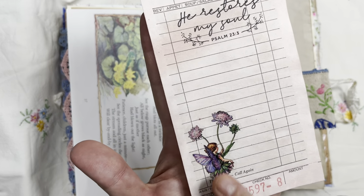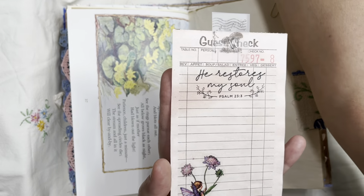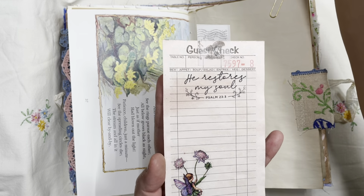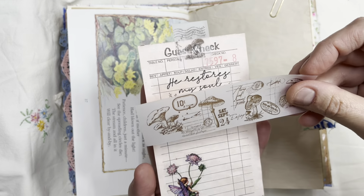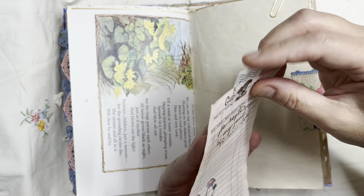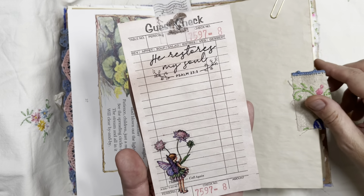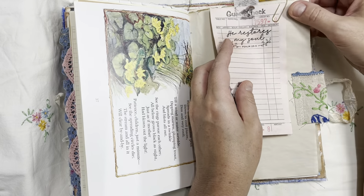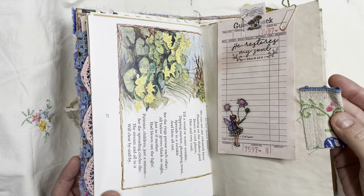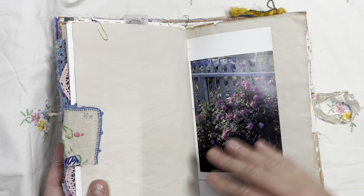So again, some little stickers from Temu, little clear, I'll show you. These little vellum pieces are just little vellum strips. They come from Temu too, but I wasn't really sure what to do with them, so I just cut them in half and stapled two pieces and stamped an image there. And that's an avocado dyed guest check. It's a little piece of embroidered linen.